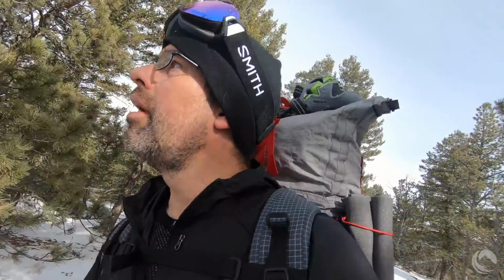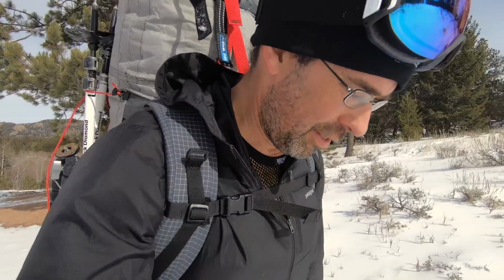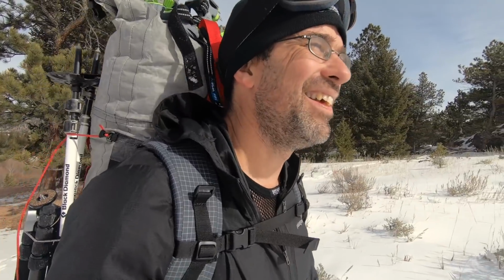Okay, my gamble to hit the ridge, I think, paid off. The snowpack is much thinner up here, and I think there's a summer trail right here in about 100 yards, so that'll be good. All right, we found an old road bed right back here, so walking the road, especially now that we're on the ridge, should be a whole lot easier. I'm only sinking about 6 inches now.